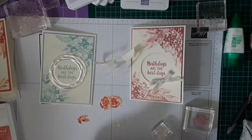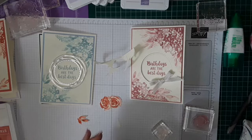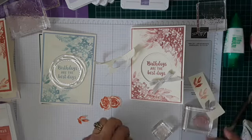You don't really want to sit here watching me cut these out. You want to see what I'm going to do with them. There we go. We'll just do those two now.